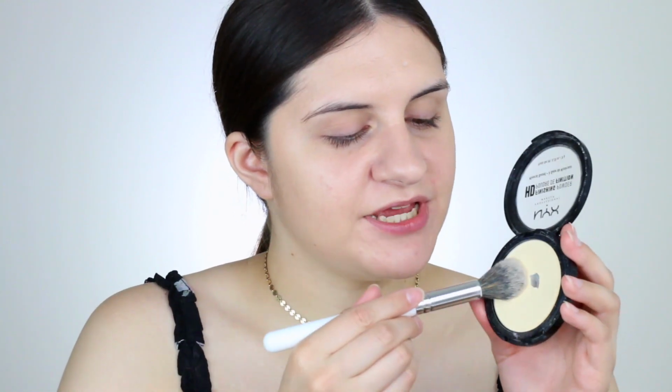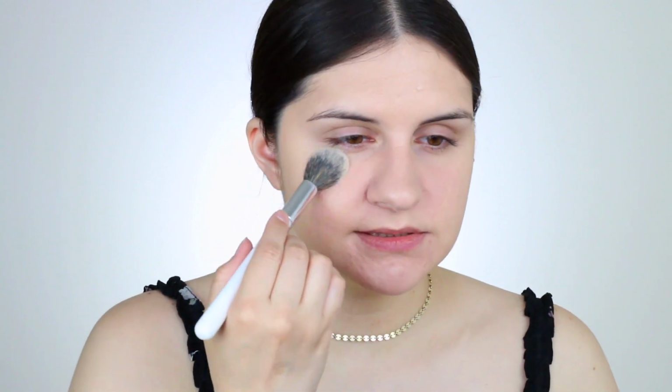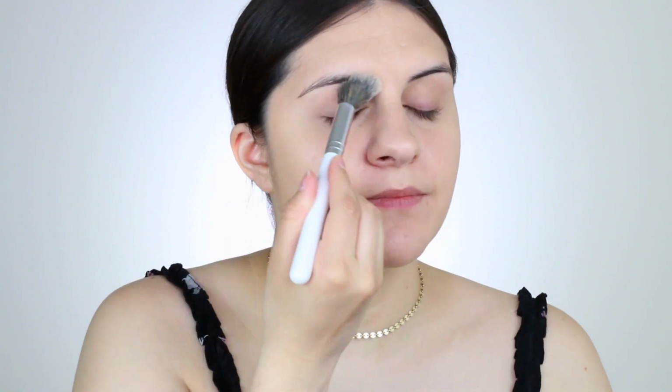Then I like to let the eye area set a little bit before I go in with some powder, but I still love going in with my NYX HD finishing powder in the banana shade, taking that on a brush and really making sure to pack it underneath the eye. I like going in with this powder compared to my other powder that I use for the rest of my face, because I feel like it brightens the area a little better. And since I'm not using concealer, I do like to brighten that area up as much as I can. Then I go to set everything with my Too Faced Peach Perfect powder.